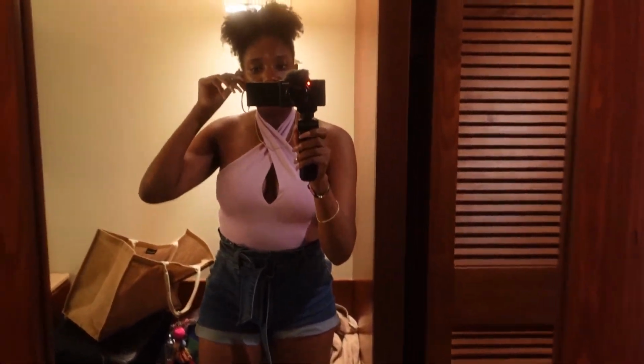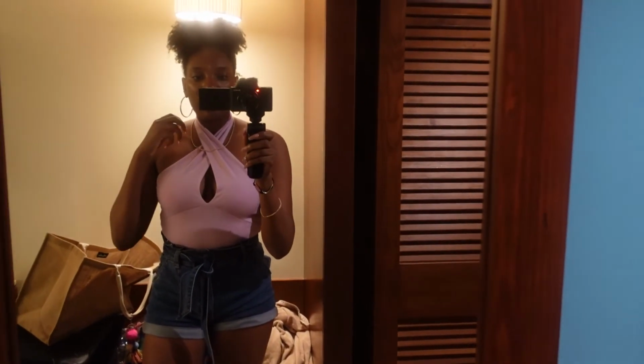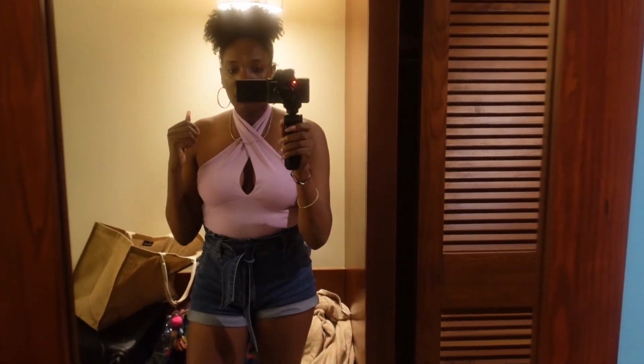In our room, we're just gonna go hang out and get something to eat now. This is what I'm wearing. I got this top on sale at Zara. Shorts are from Express, and then I have my Tory Burch sandals. We're on our way to go get something to eat. Santo Domingo is fine.